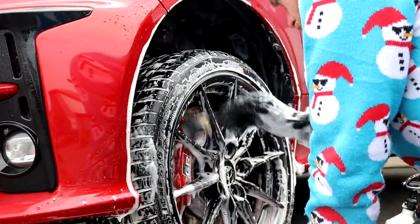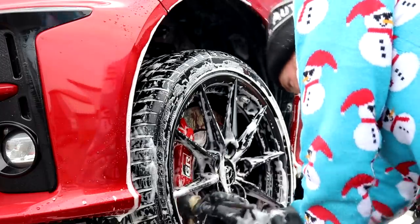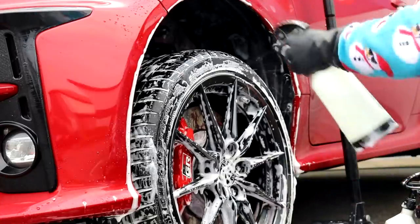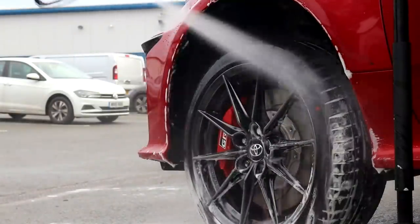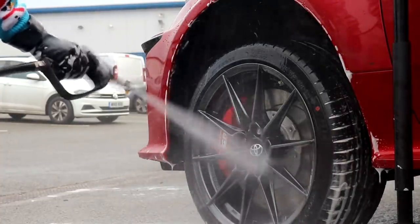I'm using an iron fallout remover to clean the wheels and an APC for the tyres and arches. I'll treat each corner of the car one at a time, and at this point there is no need to take the wheels off for this clean to happen. If the car wasn't brand new, then yes, the wheels would be coming off, but because there is minimal dirt behind, then in the grand scheme of things, it's a much better idea to keep the wheels on in this instance.